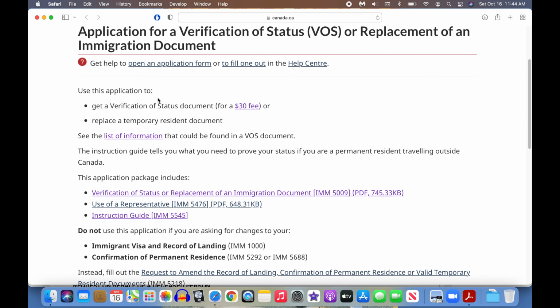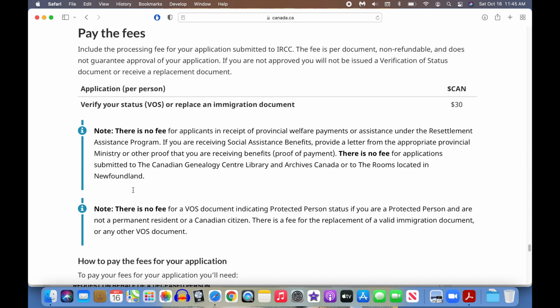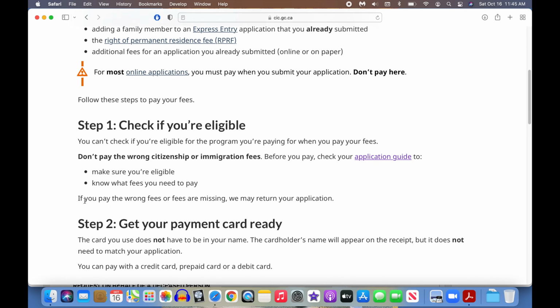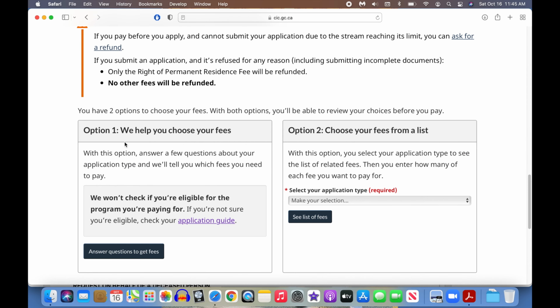So right now we need to pay for this and the cost is $30. So when you click on this it's going to take you over, and then scroll down and you have to click online payment and then scroll down. We're going to choose the first option. Click here, answer questions to get fees.